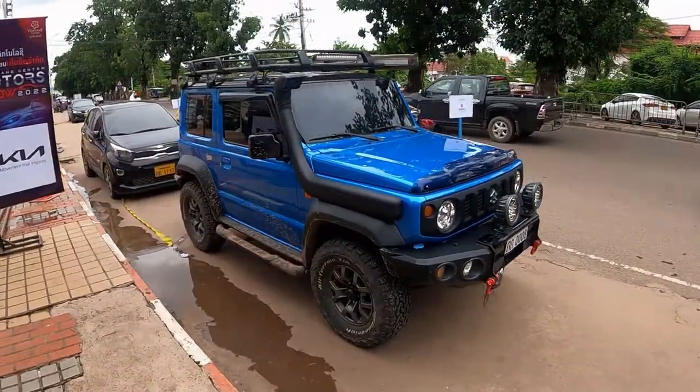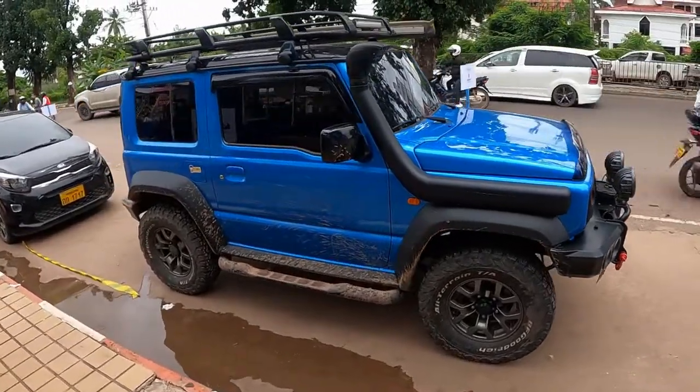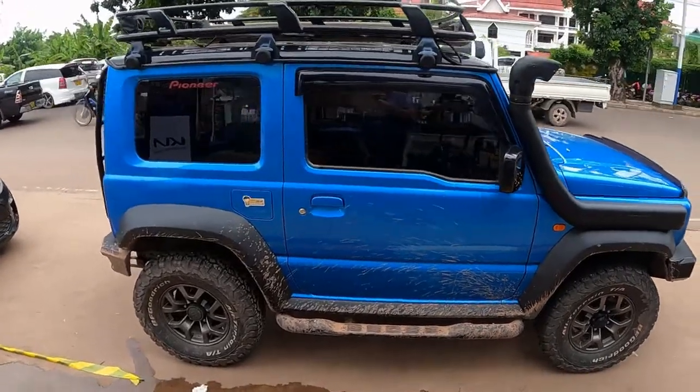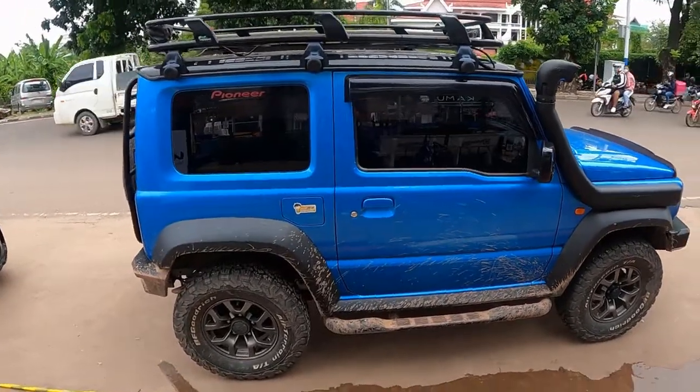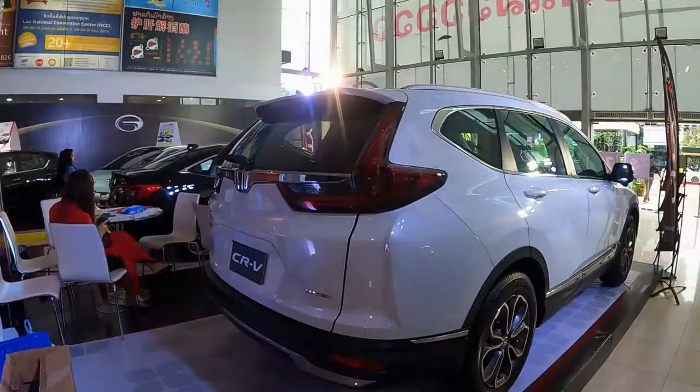You can see this is the one outside for giving people test drives, kitted out with a snorkel and all-terrain tyres. And the snorkel is not for show in Laos in rainy season. Believe me, there's been lots of floods in Laos recently, even collapsed bridges.